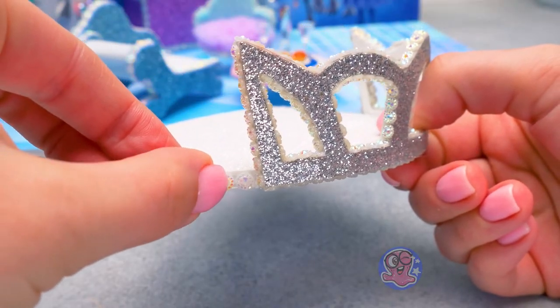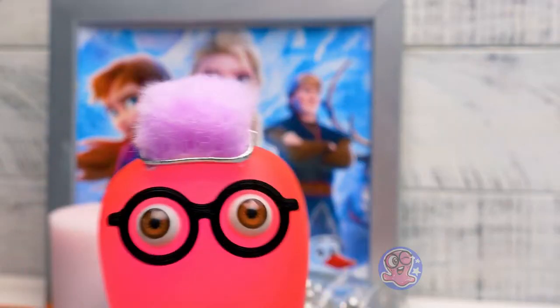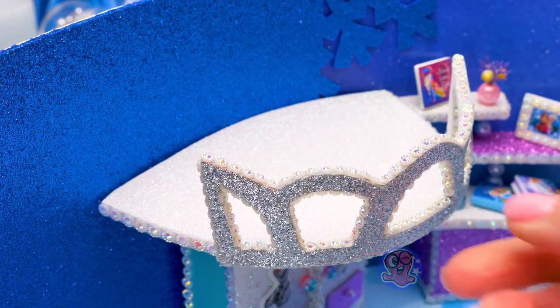Guys, who's your favorite character in Frozen besides Elsa? Mine is Olaf. He actually reminds me of Sammy a little bit. Did someone call for me? I've just told our viewers about my favorite characters from Frozen.